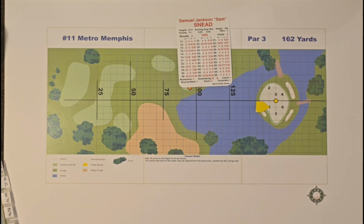He's just going to play it safe with the birdie putt. 16 was a 25, 37 foot birdie putt was missed by 3 foot. 32, 20, 3 foot par. So as we head to hole number 12, Sam Snead still sitting at 3 over par, off to hole number 12.